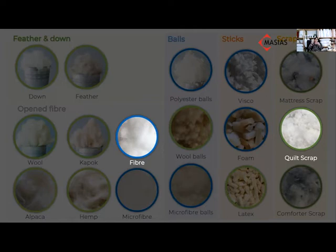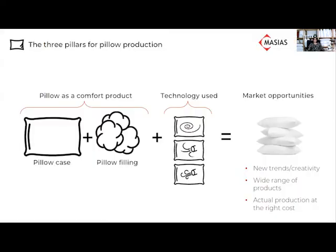So of course we can use quilt scrap 100%. We have this possibility and this makes a good product. But if you would like to have something more fluffy, more voluminous, with durability in the long run, then it would be with some additive of good fiber, and the percentage can be discussed. So I believe that here we have the different blending options that we have considered.